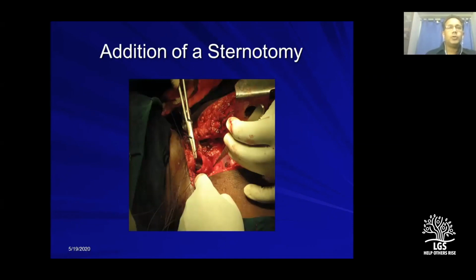Sometimes you may have to do what is called a sternotomy, and it is very important because not all necks are the same, and we must appreciate that some necks are very short and stubby, in which case you may not be able to do one or more of these maneuvers without doing a sternotomy. If there is some difficulty in doing a sternotomy, we can also get much more leverage by doing what is called the inferior pulmonary ligament release. You can do a hilar mobilization.